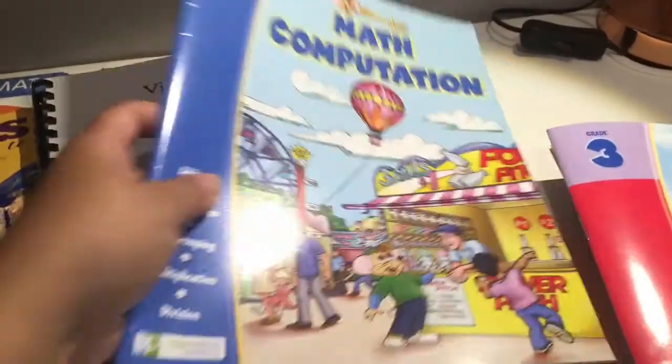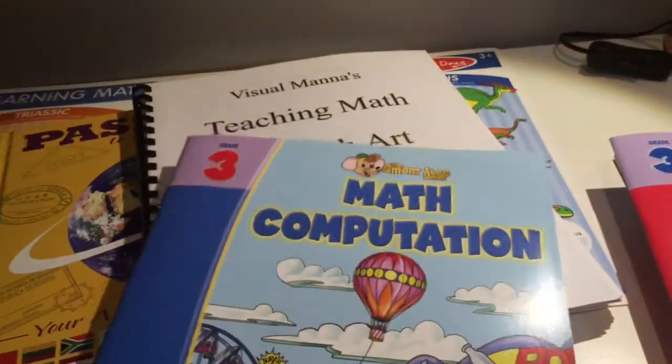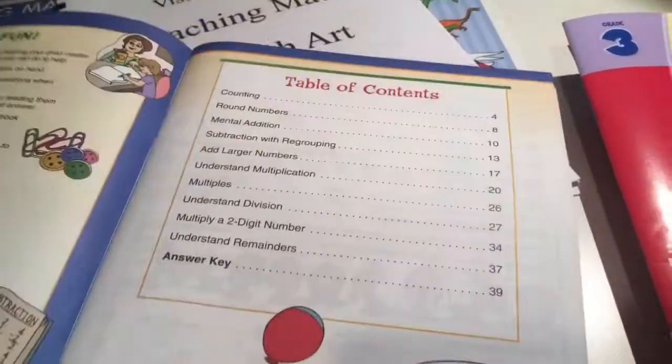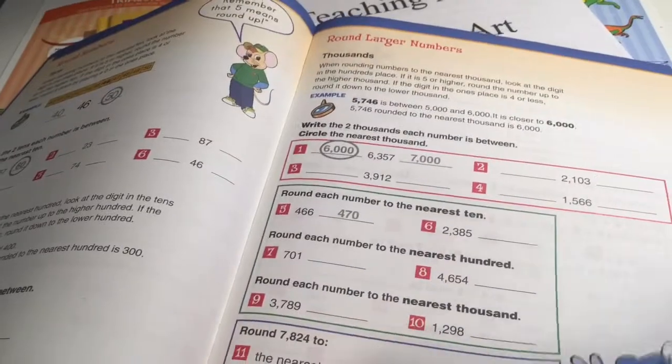And then I also have this one from the Smart Alex series, Math Computation. Because this year our math is The Life of Fred, I decided to add this for some practice, which is more fun than anything else. And he could do like a page a day. It just practices some concepts that he already knows.